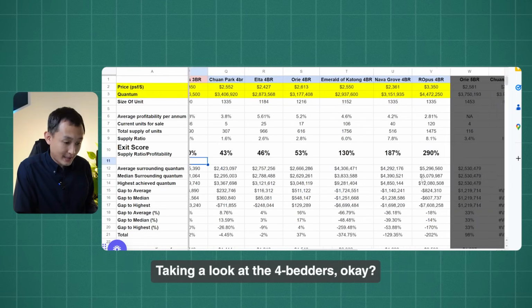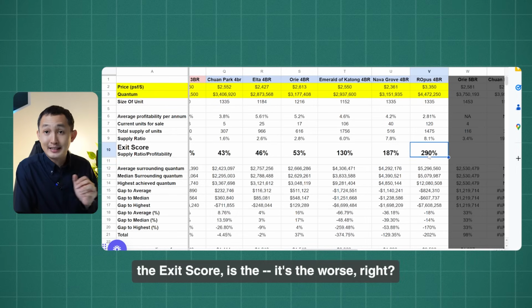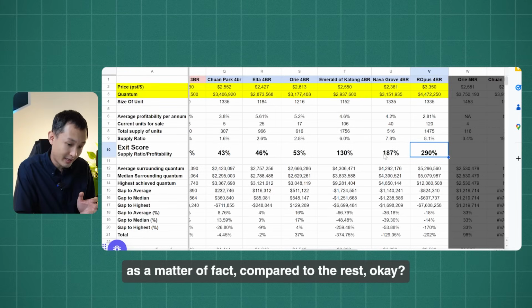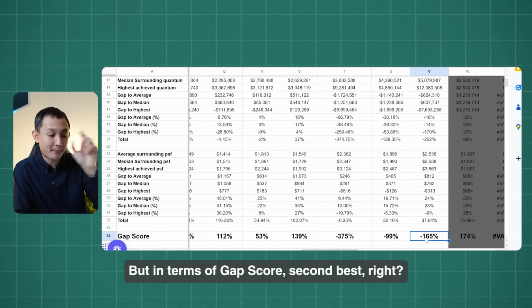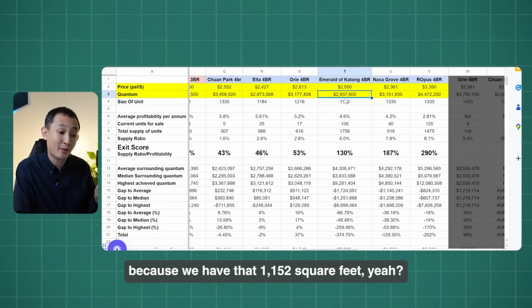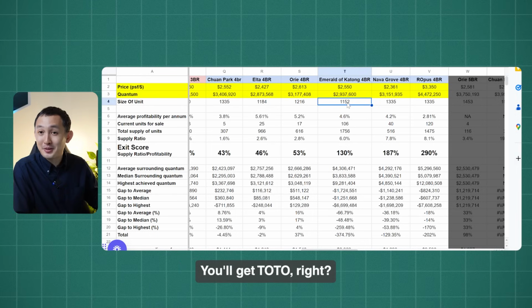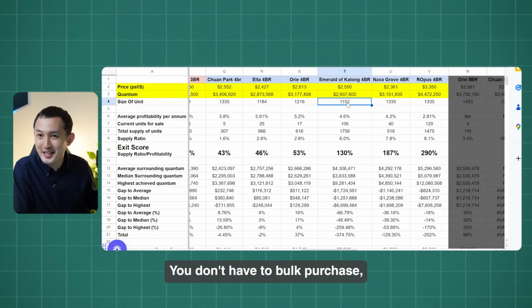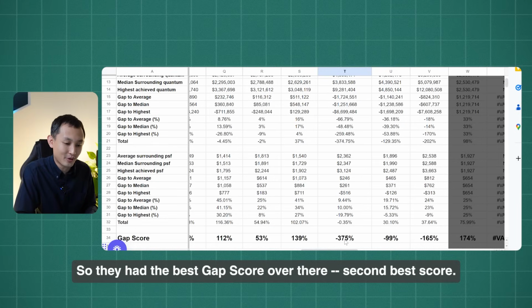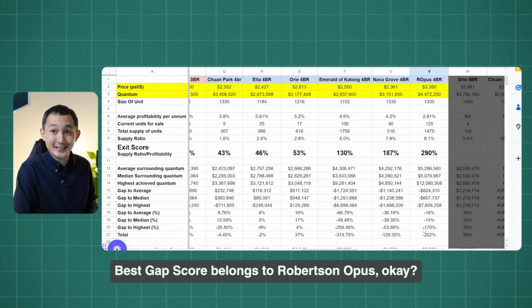Taking a look at the four-bedders, okay, again in terms of the area, the exit score is the worst, significantly worse as a matter of fact compared to the rest, okay? But in terms of gap score, second best, right? The best gap score belongs to four-bedder at Emerald of Katong because we have that 1152 square feet. Yeah, it's like you get Toto kind of, right? You don't have bulk purchase, you're not an agent, you wouldn't have gotten a chance to buy it, right? So they had the best gap score over there. Second best gap score belongs to Robertson Opus.